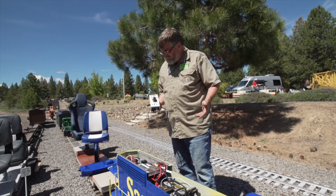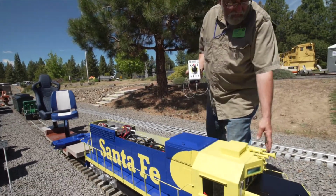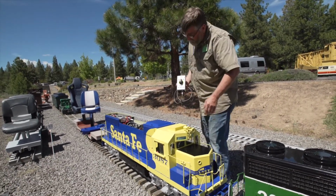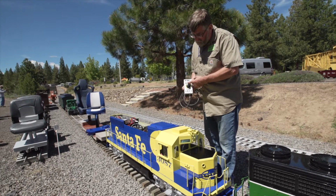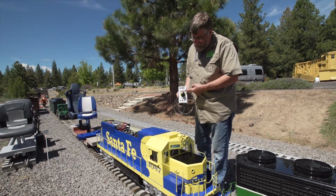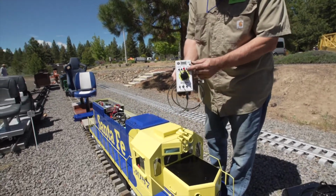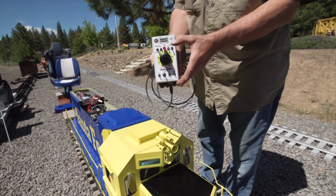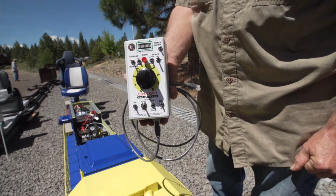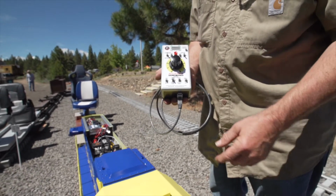That's built into it. We have a separate switch for running the number boards on the locomotive. This one still has to get the numbers put in it. And then you can do number boards on and off. And all locomotives come with a high beam, off, low beam feature. High beam, off is center, and low beams. Horn switch, right now it's not plugged in so the horn's not running.